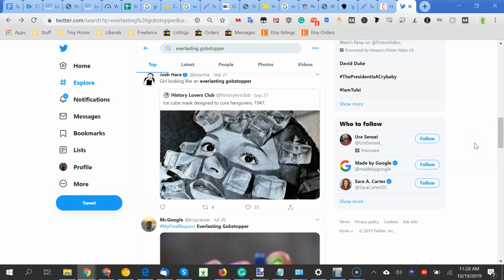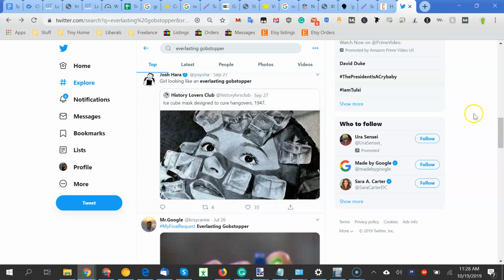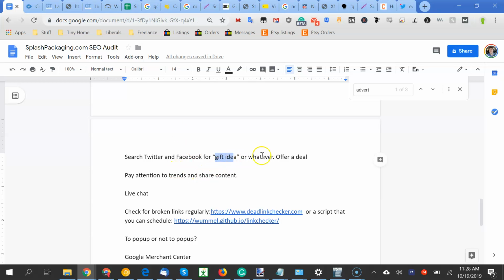Now, gobstopper's so unique, I don't have to match the lowest price, but for something like boxes, when I reach out to these people, I would definitely offer the lowest price. And that reminds me, you definitely want to offer free shipping up at the top of your site if at all possible. And I would do a lowest price match guarantee, at least at the beginning, to get traffic going up. So basically, offer a deal. Pay attention to the trends.